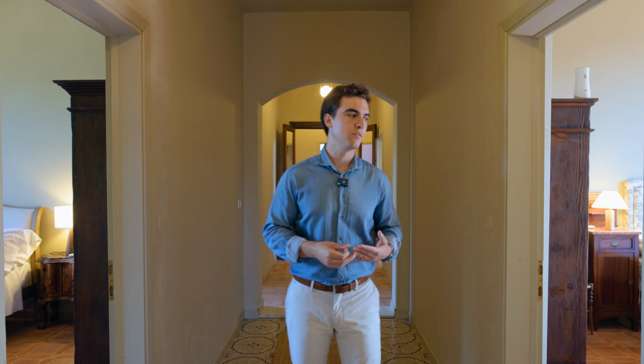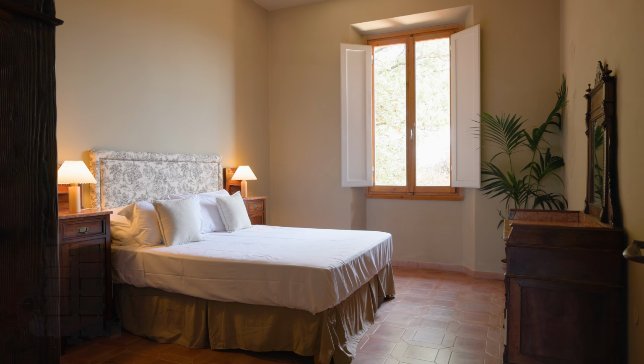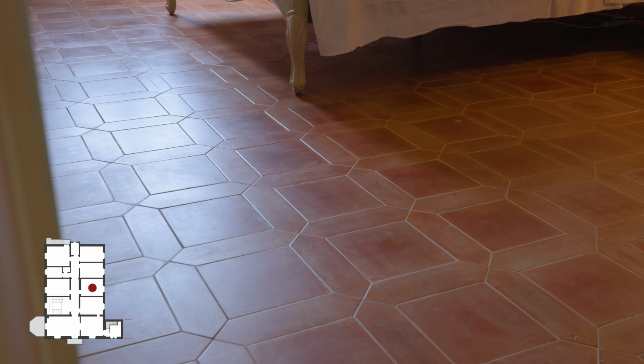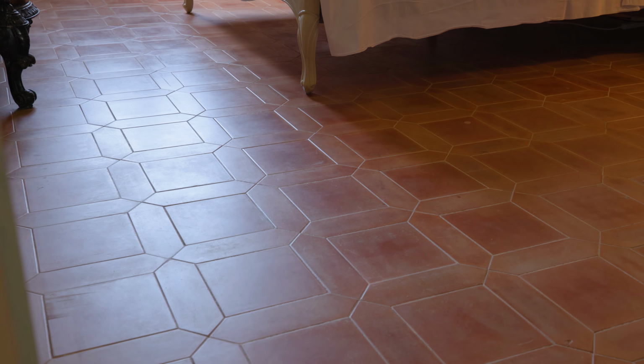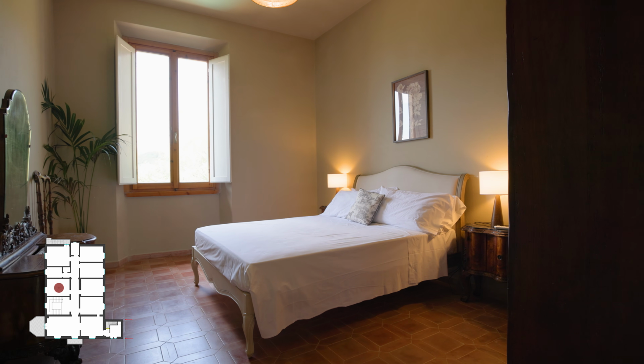As we keep going down the hallway, we find the rest of the bedrooms. There are 2 symmetrical bedrooms, one here and one here. They both get lots of natural light. This one more in the morning, this one more in the afternoon. They both have beautiful terracotta floors and these tall ceilings and have a double bed.